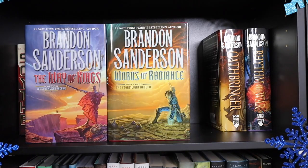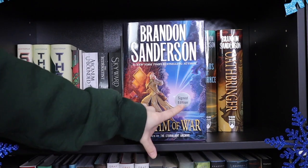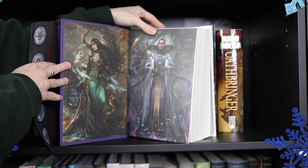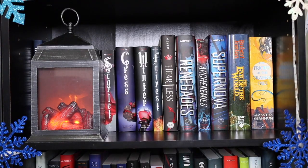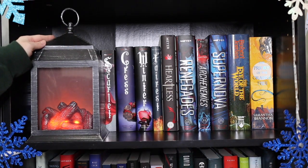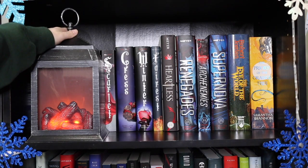The Way of Kings, Words of Radiance, Oathbringer, and Rhythm of War. And this is a signed first edition, so I'm losing my mind over this. Look at those. This shelf is basically just my Marissa Meyer and other random stuff as well. And then of course I have this beautiful little fireplace light that my soon-to-be mother-in-law got for me for Christmas.